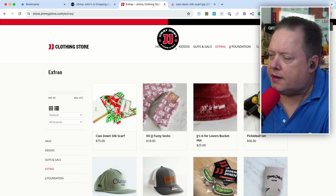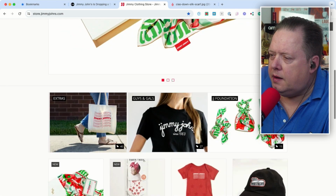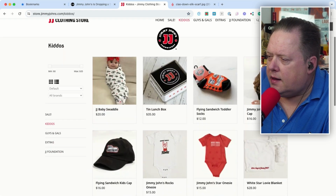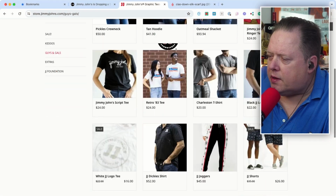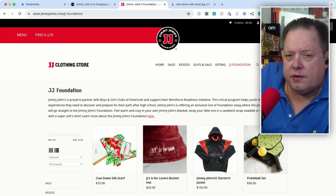It's got the scarf. It's got the fuzzy socks. It's got a bucket hat. It's got some other kinds of hats, koozies, all that kind of stuff. Here's the whole store. Baby bow, a onesie, lunchbox. The lunchbox is cool. Of course, all the clothing, logo tees, they have all that stuff. A lot of the proceeds of this stuff go to their foundation, so it is for a good cause.